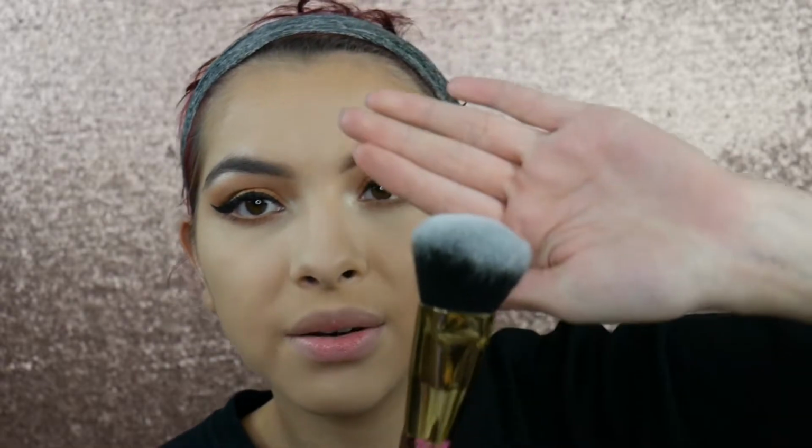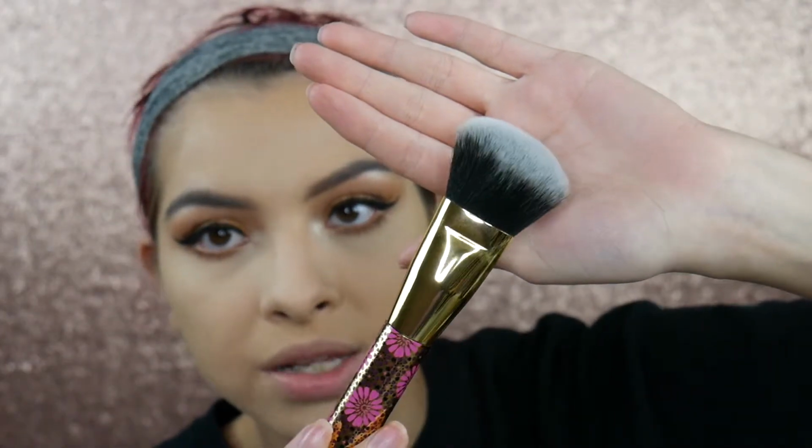So the bronzer shade is called Terracotta, and it looks more like a cool toned bronzer, so I'm going to use it to go ahead and contour the face. And I'm going to use this new Tarte brush as well. It does look like a really good contour brush. I'm not sure if that's what they said it's for. I can't remember. But it looks like a legit contouring brush, so I'm just going to dip this into the powder. It does look a little bit more warm on the brush. Let's see what it looks like on the skin.